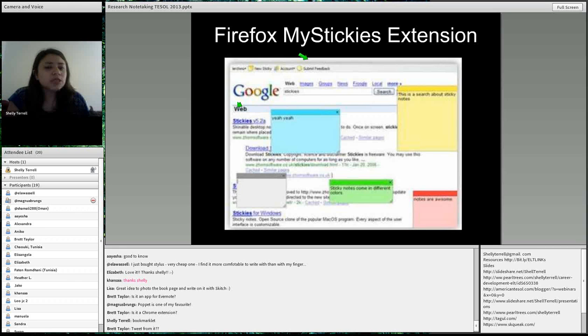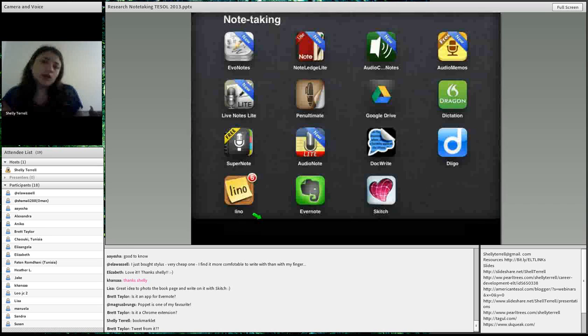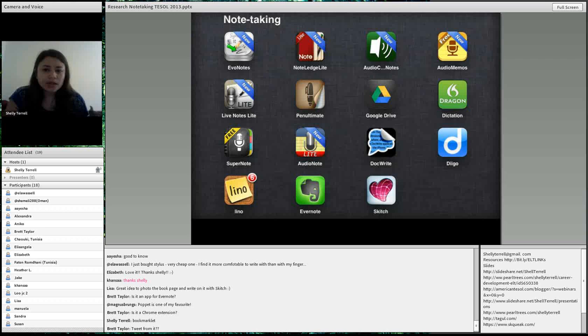But some of you may want something like a sticky app where you can just stick stickies on a whole bunch of websites, or your students might find that very useful. For example, with Firefox, they have the MyStickies extension, and it does this. So you're annotating the page. You're online, and let's say you're exploring Google. You put all of these sticky notes, write notes about it. Nobody else sees it, just you, so don't worry about that, unless you want them to. In some cases, you can.